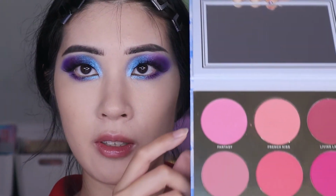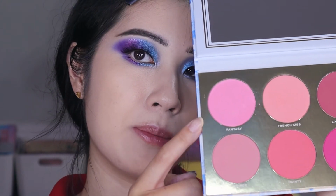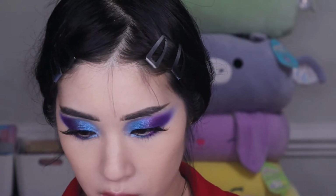Okay, so to go with this look, which is also very blue, but this time with purple, I think it would be really great to swatch the shade Fantasy, which is right here. This very baby pink will definitely match with the purple, which is a lot more red than blue. So we're just gonna go work on that.